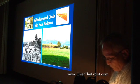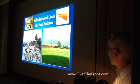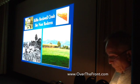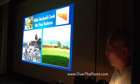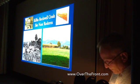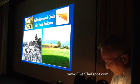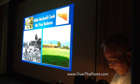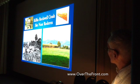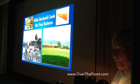This is Kiffin's crash, which occurred just outside the village of Rodera, and a similar view as it recently appeared. He was diving on a German two-seater when the enemy observer fired a machine gun bullet into Rockwell's chest, and by all accounts, he was probably killed instantly. His Newport 17 continued diving straight to the ground, shedding its wings along the way, and the object that you see there on the upper right is a piece of his plane that was extracted from the crash, and this is from the North Carolina Museum of History.